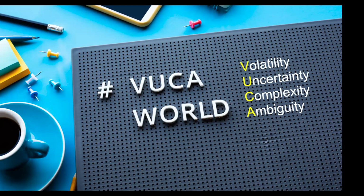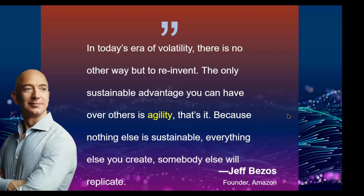And we see on our next slide here a quote from Jeff Bezos, where he articulates that in today's era of volatility, there is no other way to be relevant but to reinvent. The only sustainable advantage that you can have over others is agility. That's it. Business agility, that's what he's talking about. As a business, being agile, that's our only advantage over our competitors, because nothing else is sustainable. Everything else you create, somebody else will replicate.